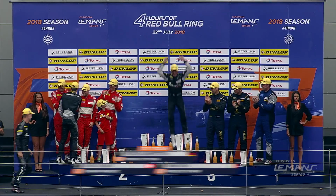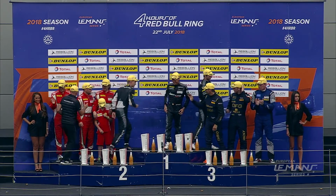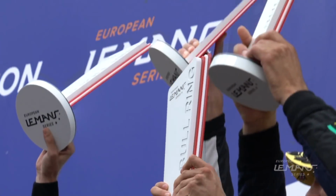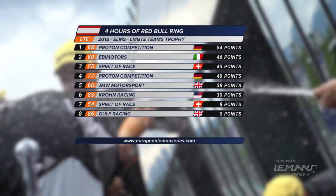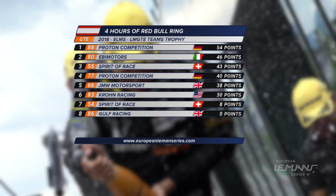Fast but winless up until now, the 88 Proton team topped the podium, ahead of Monza winners Duncan Cameron, Aaron Scott and Matt Griffin, and Ebby Motors a third place, with Fabio Babini, Ricardo Pera and this time IMSA driver Brett Curtis. Courtesy of that win, the 88 Proton Competition Porsche now has the points lead, ahead of Ebby Motors and Spirit of Race, with JMW retiring.